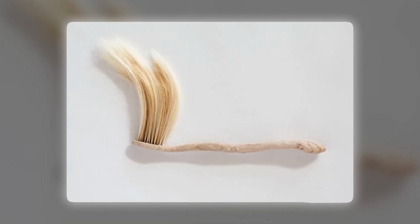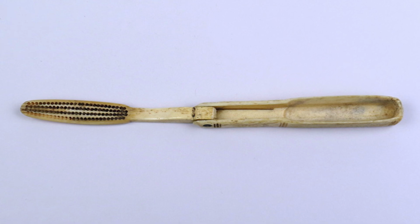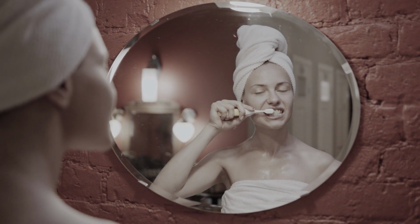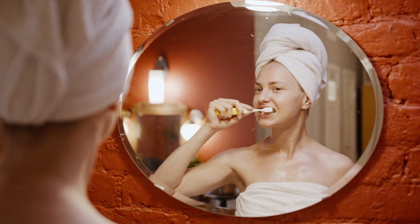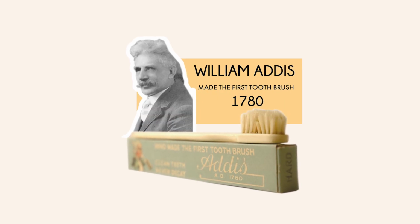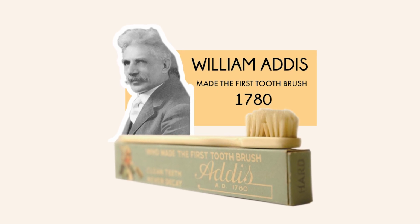At this point, toothbrushes had a brush head and handle, but they still lacked the familiar shape and form we use today. Now, here's the exciting story of our modern toothbrush. It all began in 1780 in the UK, thanks to a man named William Addis. But you'll be surprised to know the actual story behind this invention.